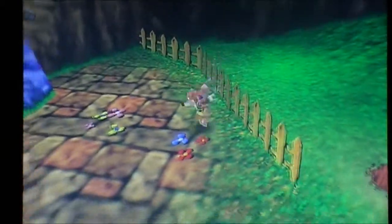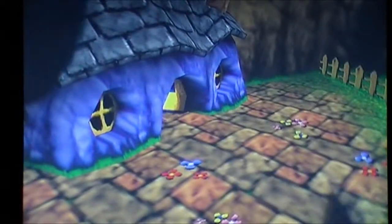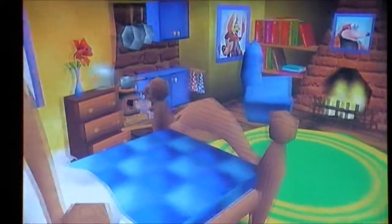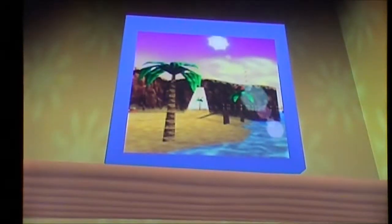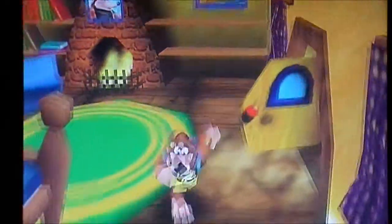Now, let's head back to the homestead and see what life is like back in Banjo's house now that the world has been saved. Absolutely nothing is going on. There's a fish. Wow. You know, there's a picture of Treasure Trove Cove. Those purple drapes, they're nice.